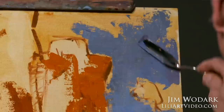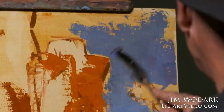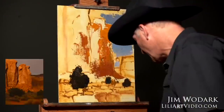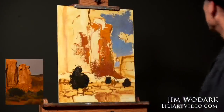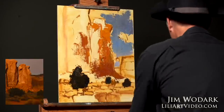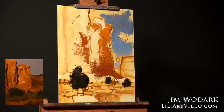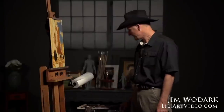So I've been noticing that if I can mix the right colors with this palette knife, then I can get into painting. I have fewer decisions to make in the mixing end of things. So let's take a look at this. Step back and take a look at this. See if the relationships are working. Okay, so we got some of that sky in there.